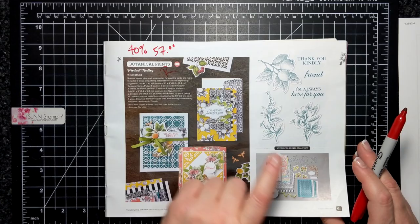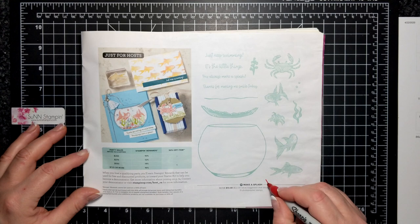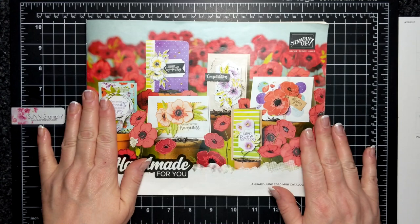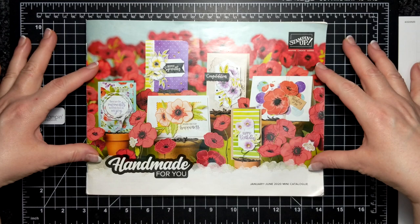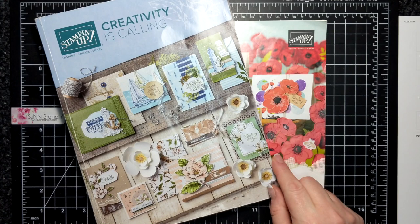And last but not least, page 73. It is Make a Splash photopolymer stamp set. It's a host set and it is retired. So that is a catalog walkthrough of the retiring catalog. So this was the January to June 2020 catalog. So this is the end of April. This catalog you can still order from. This catalog you can still order from.